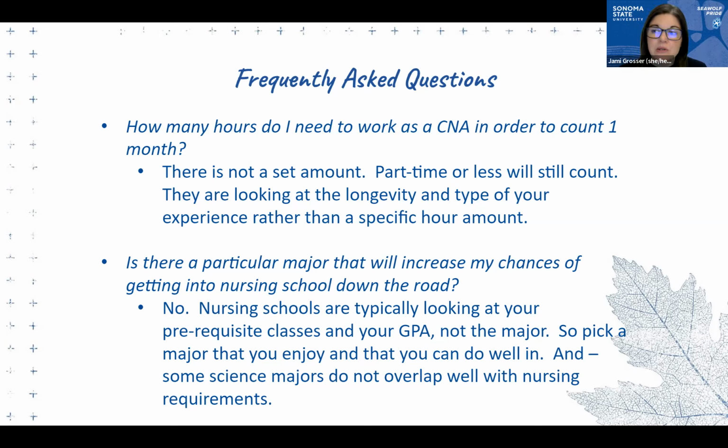The bio and the chems that you need for nursing are different than you need for those majors. And so they just don't overlap enough. And it's not to say that you can't do it. I have some students that do, but it's not the obvious option or alternative if you can't get into nursing right away.